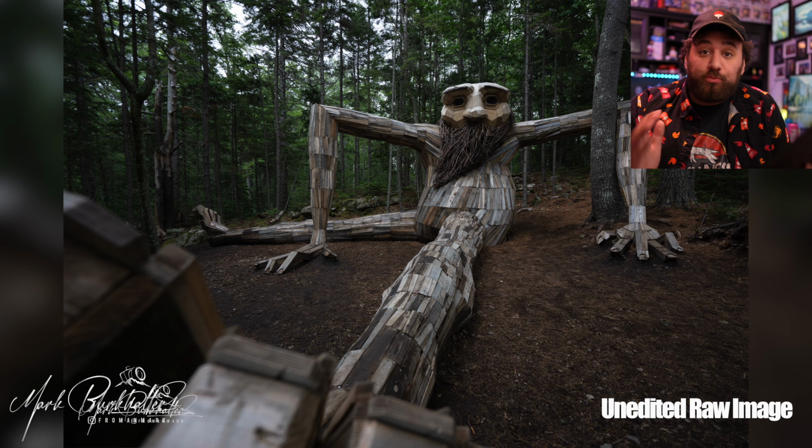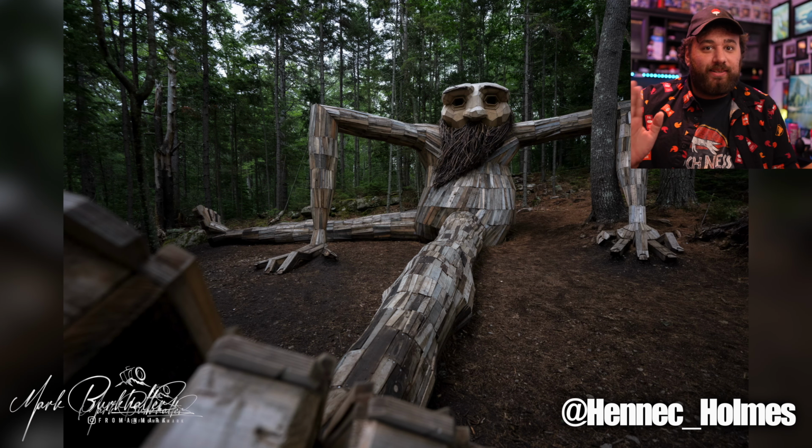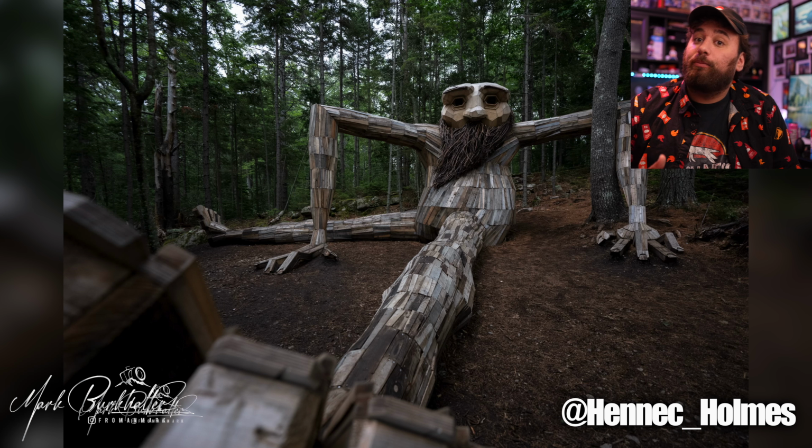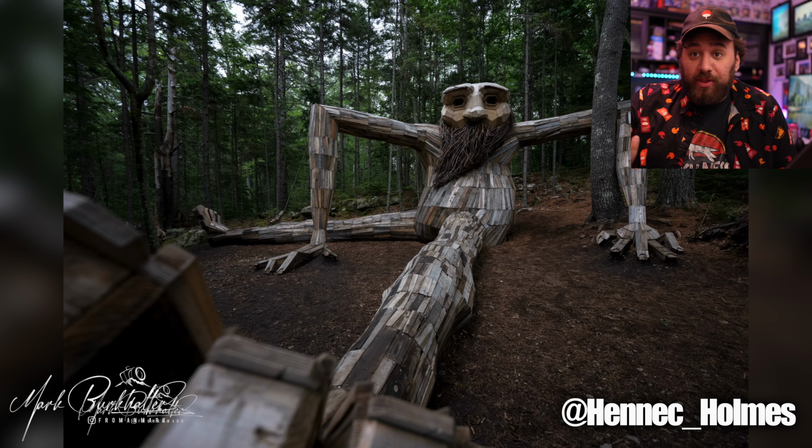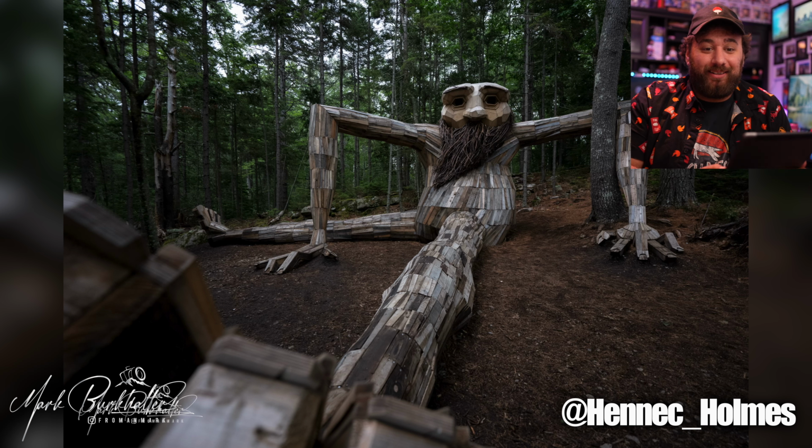Next we have Brian. Here's Brian's before and after. So Brian did a simple approach. It looks like he upped the contrast a little bit, upped a little bit of the saturation, and simple edit, but sometimes it doesn't need that much. Still looks great, so good job, Brian.